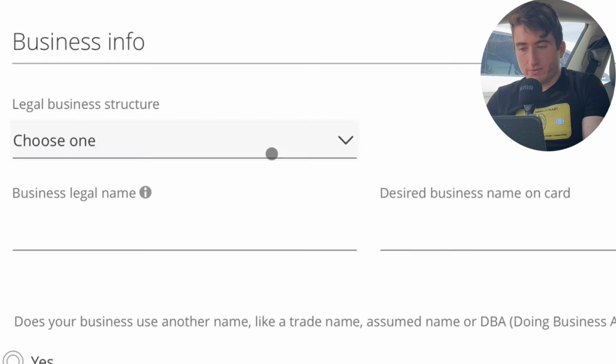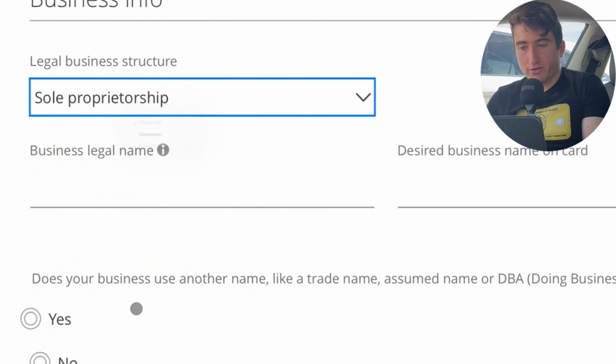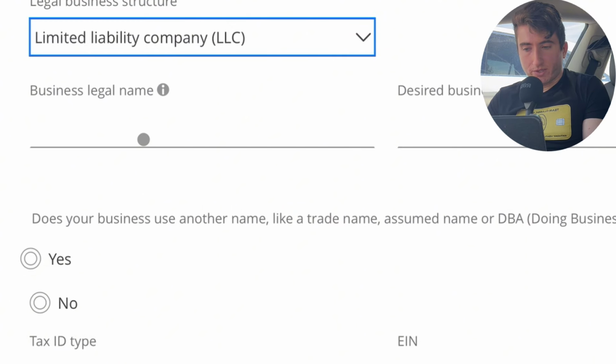Legal business structure. Again, this is going to be if you have formed an LLC. If you have partnerships with other people, who really knows, or sole proprietorship, which a lot of people are doing nowadays, especially with a lot of people not wanting to form LLCs. This is going to be true of her and her business as well, so we're doing sole proprietor. Of course, if you do LLC, you're going to have to put your business legal name, so whatever you actually filed with that LLC.